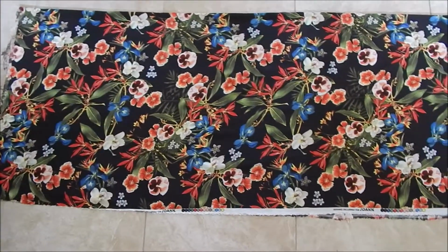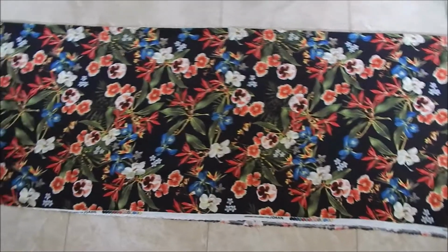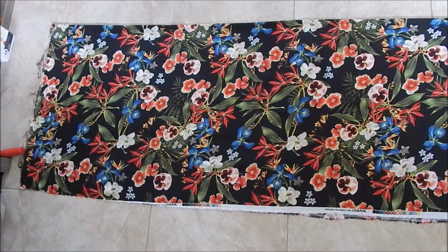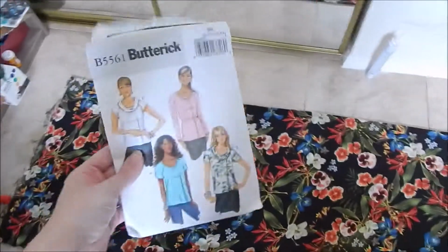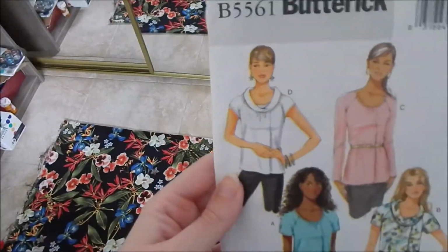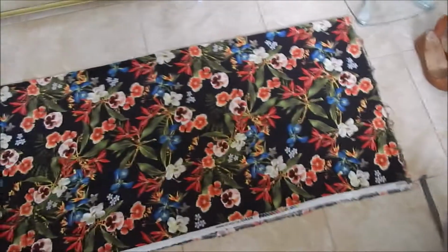So here's a better view of the fabric that I wound up getting. I'm not entirely sure why I need 2 yards of fabric for this one shirt, but that's what the pattern said to get, so I'm just going to trust it. Next I'm going to go through the pattern itself and find all of the pieces I need for the D shirt, because I think that's the one that I'm going to make. And then I'll pin everything and cut it out.